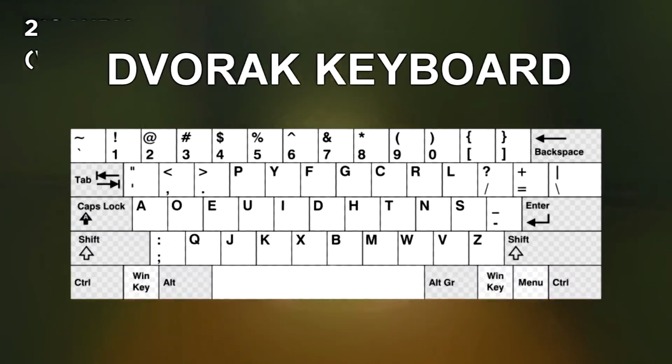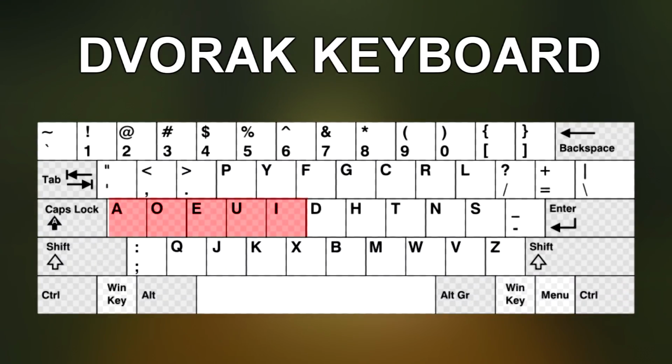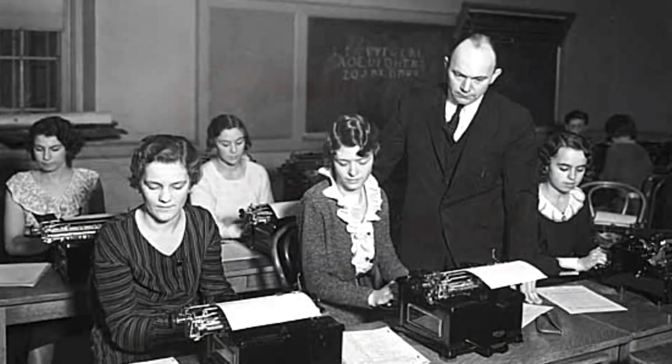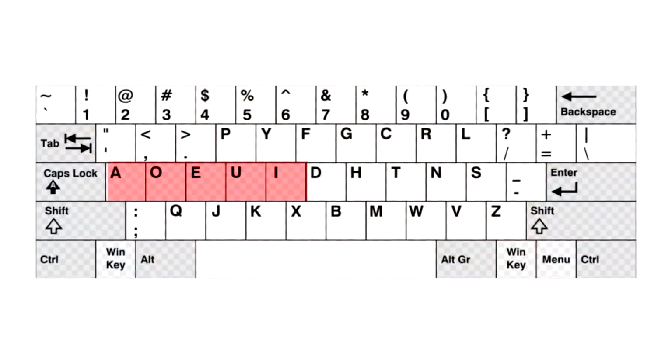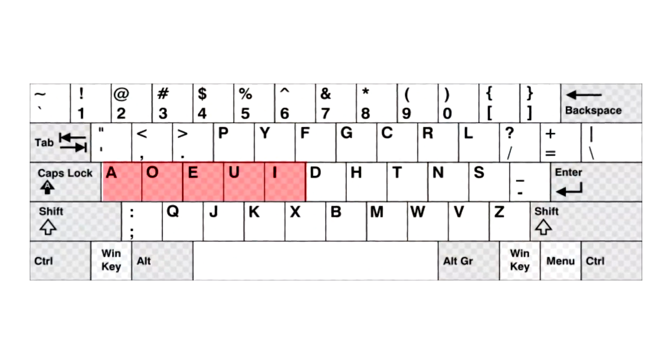Blackburn achieved her top speed of 212 WPM on a Dvorak keyboard, which has vowels on one side and consonants on the other. It was designed by August Dvorak because he thought people wasted too much time moving their fingers around. He put all the frequently used letters like vowels on the starting row.